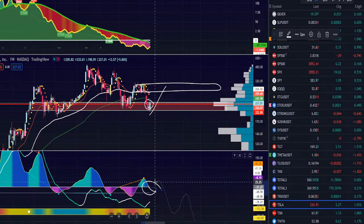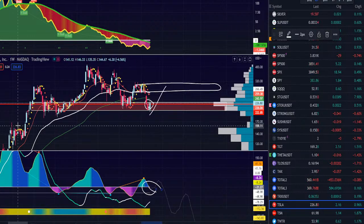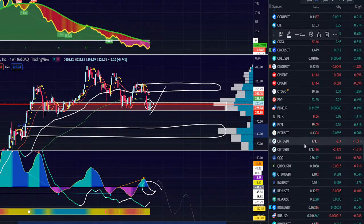I like this. But well, let me tell you something. Any close below 200, you will see a beautiful leg down to 140. Okay, so this is the next area I will start looking for a potential buy. Okay, so let's continue. And the Nasdaq.